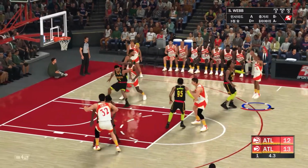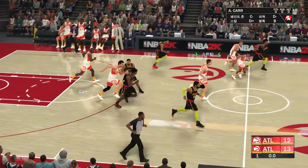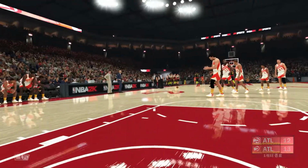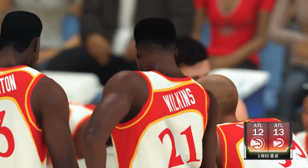Webb with it. Shoots a 3. Atlanta again missing. And still a close game as the first quarter comes to a close. It's Atlanta up by 1. And will return shortly.